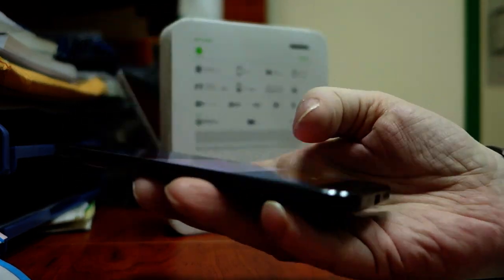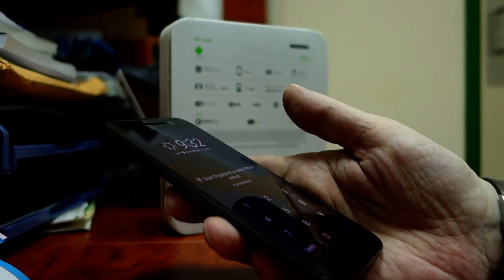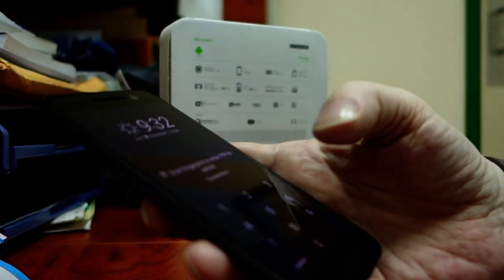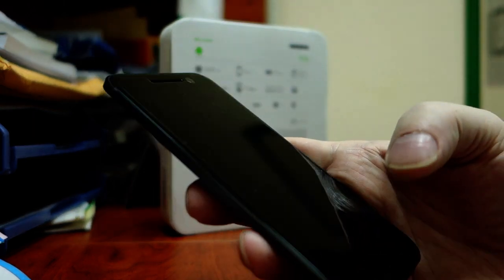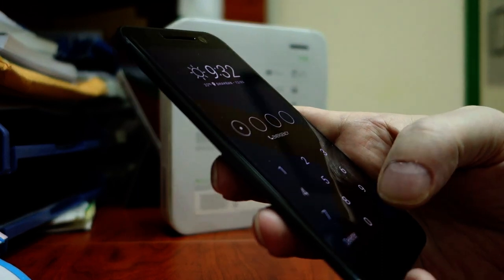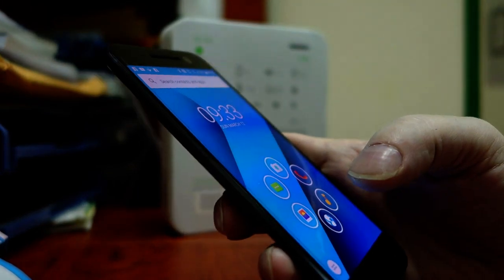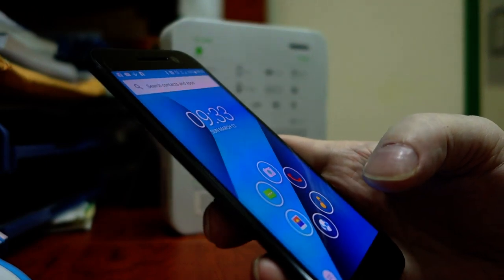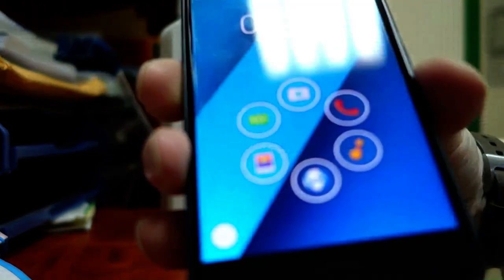So I'm hoping soon to have a few other phones for review. I won't tell you what they are, but I'm hoping they'll be arriving at some point. I think one's definitely coming next week, hopefully by Thursday, something like that. So I'll probably review that after a few days of checking it out.